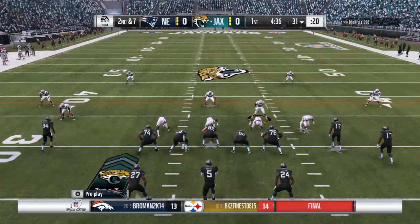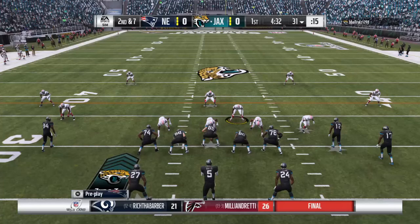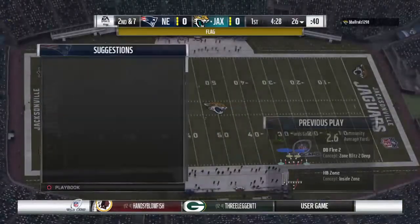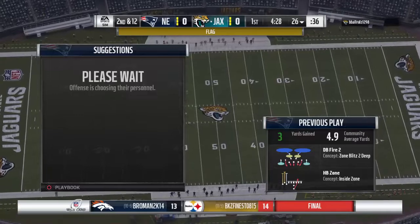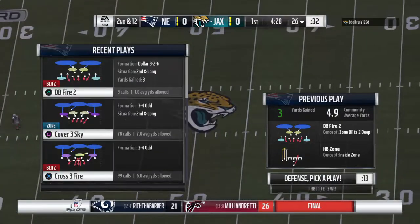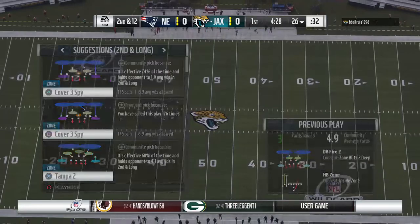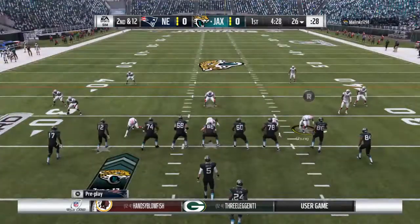Green 80. Green 80. Now some movement before the snap. And we'll hear from our referee for the first time this afternoon. And that false start penalty certainly not helping their cause here. 2nd down and long.